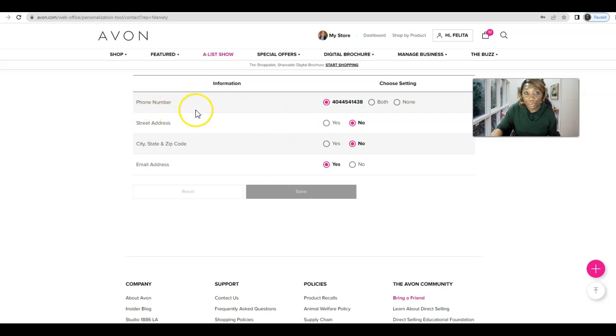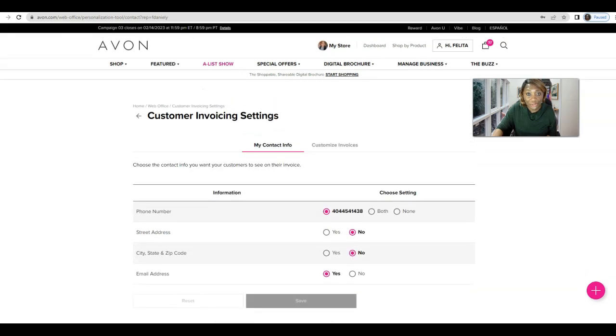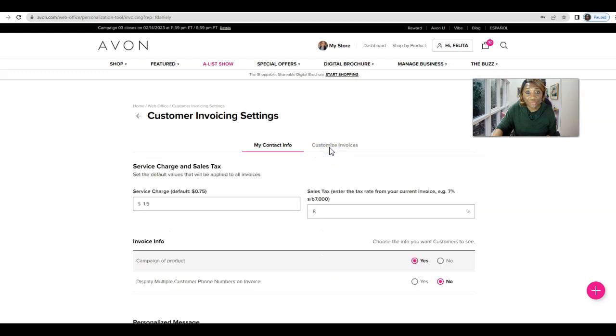If you want your phone number, your street address, and your email address on there, you can indicate yes or no for that information. You can choose your settings here. They give you an option for both and none, your street address, your city, state, and zip, and also your email address. Now let's go right here to where it says customize invoices.